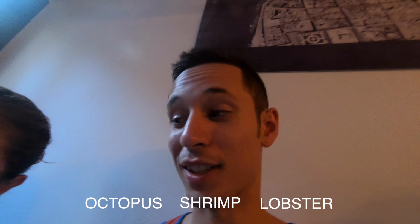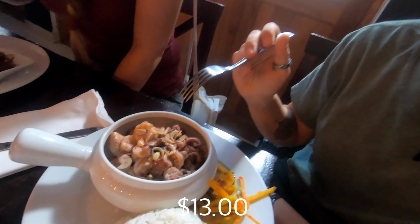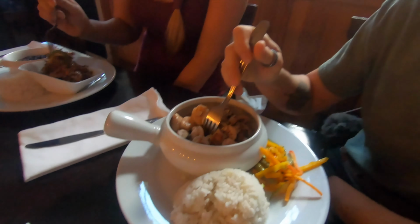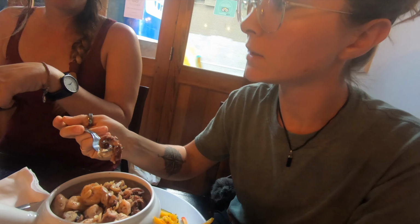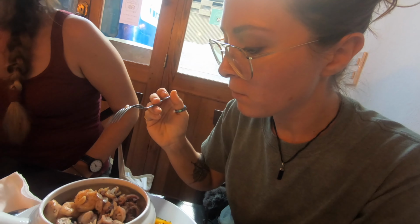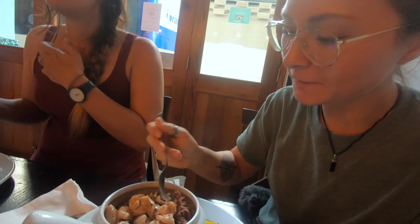So we ordered a mixture of octopus, fish, and shrimp. No, octopus, shrimp, and lobster. You ready? You want to try mine? What is that? Oh, okay. Is that like Villa Roja? Yeah? Maybe we can share that one.